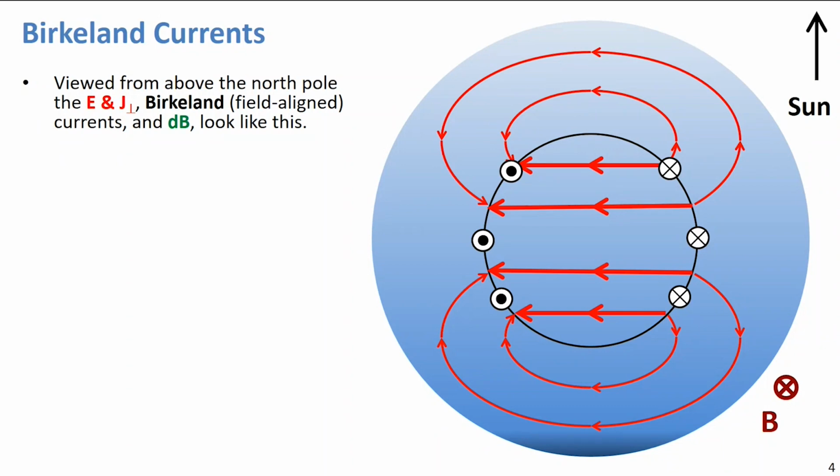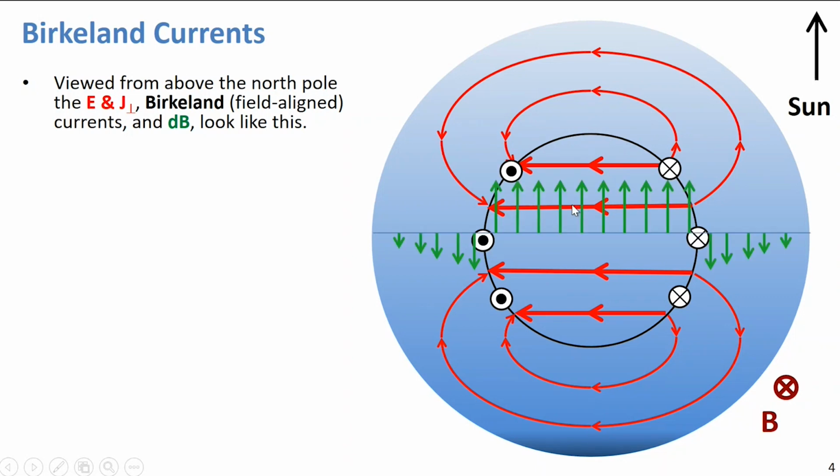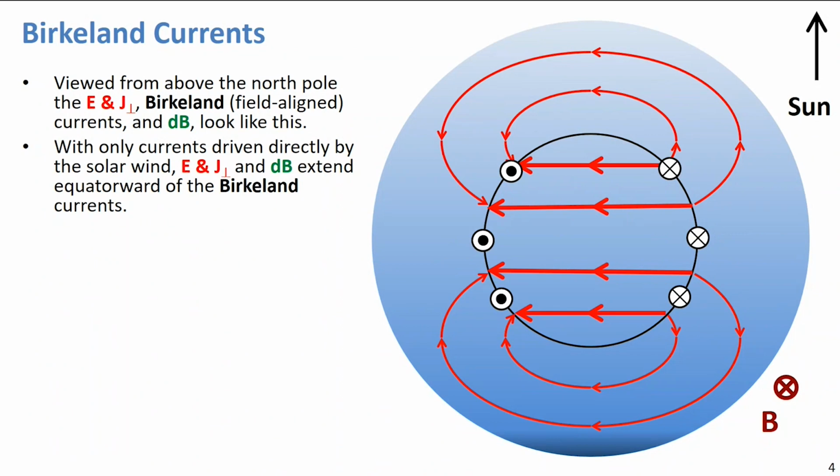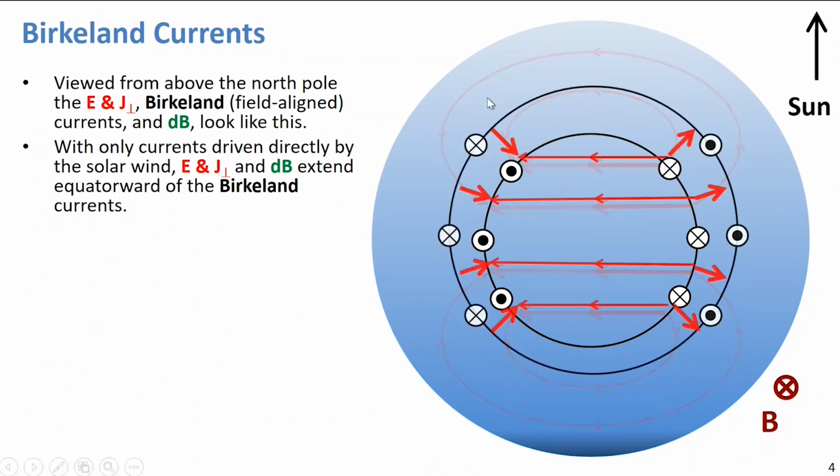But this is what the Birkeland currents look like. They're upward over in the evening and downward in the morning. And then the red shows how those currents close in the ionosphere, looking down from over the polar cap. This is what the magnetic perturbations would look like. The actual system has an extra set of currents here, where there's a downward and an upward pair, and then a downward and an upward pair over in the morning. And most of the closure is actually between them.